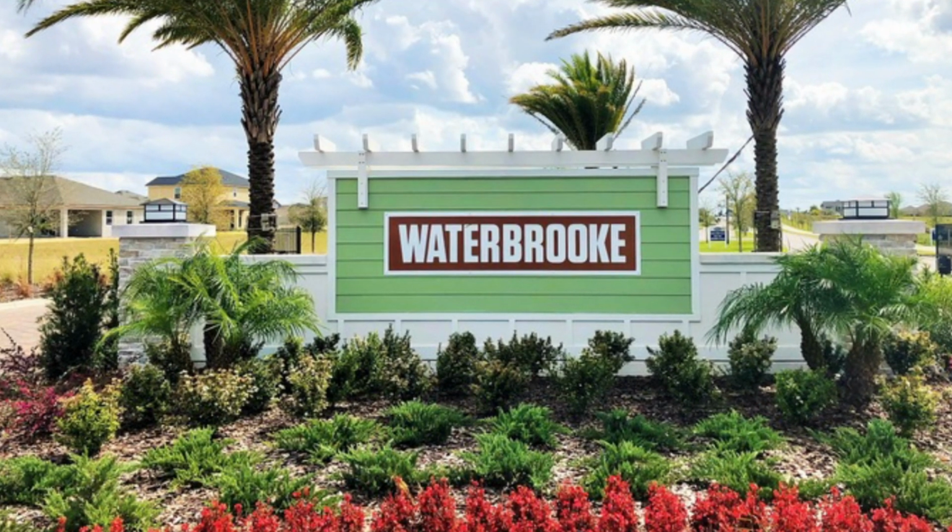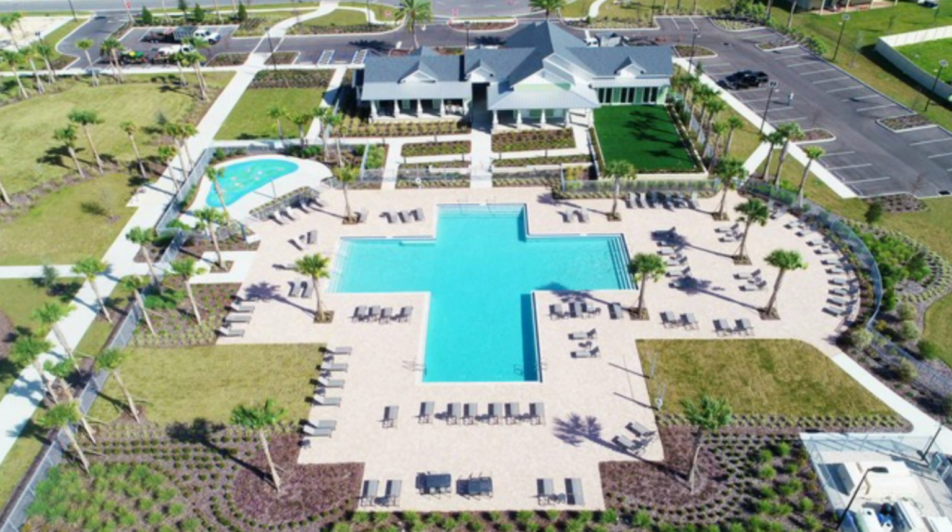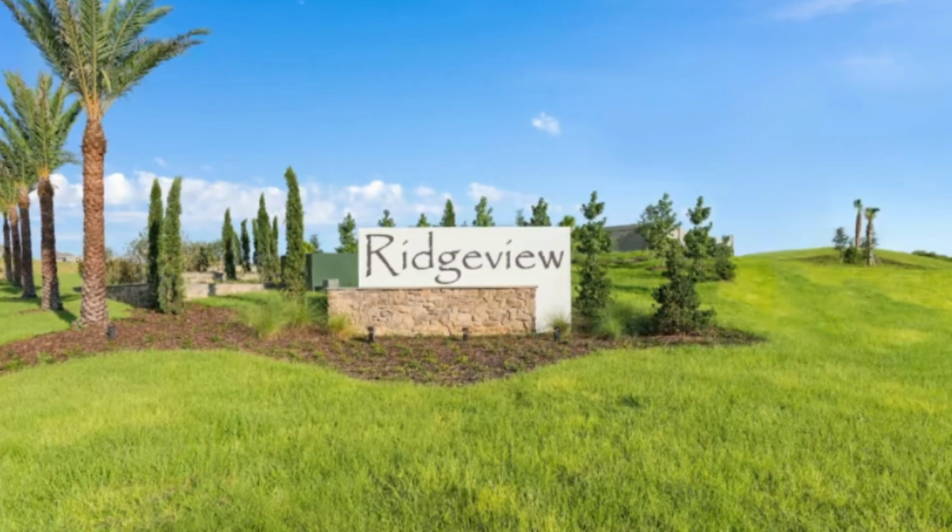Mattamy Homes has Waterbrook. They tend to have properties coming up here and there, so that's definitely a good opportunity still with Mattamy at Waterbrook. And then Ridgeview is Pulte Homes and Hanover Homes, and those are both really good options.